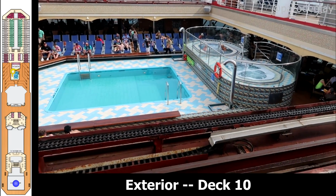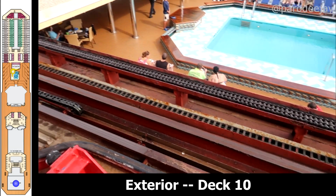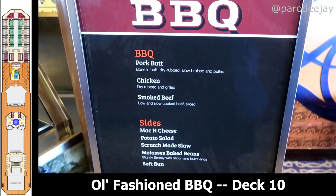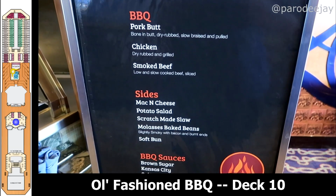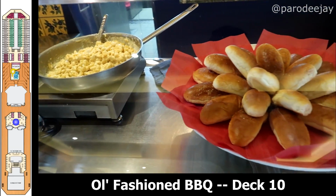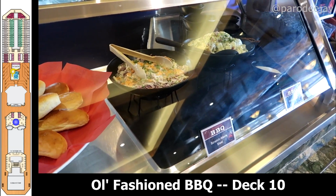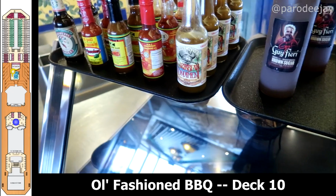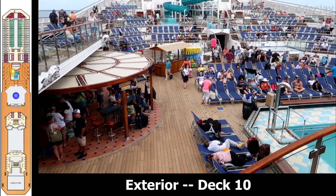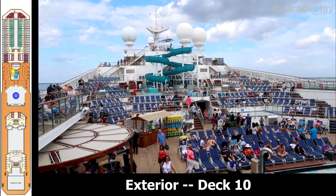Jumping up to deck 10 now, overlooking the aft pool area, and of course they have the sliding sky dome, which can be closed in inclement weather. Also on deck 10 right here is your other dining choice, the old-fashioned barbecue, located on the inside. Sort of for the ships that don't have Guy's barbecue going on yet, but it's very similar, and you can see there they have the Guy's sauces as well as a whole lot of other hot sauces. A nice exterior shot here at the main pool, looking back toward Dustslide.